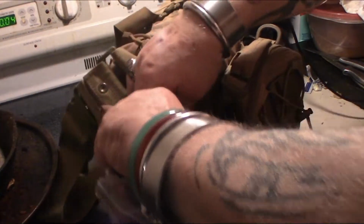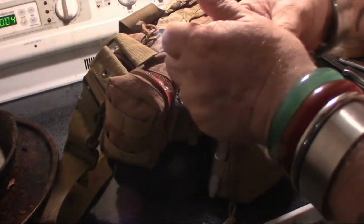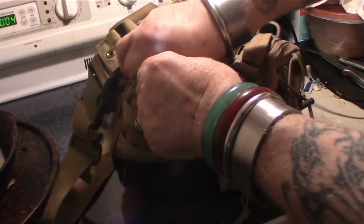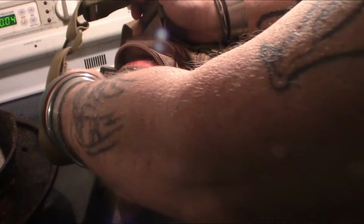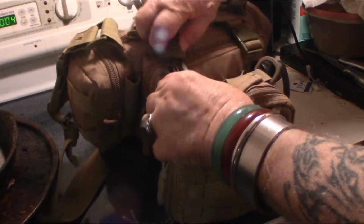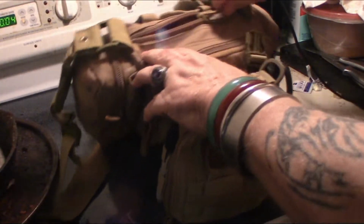Okay. And it's good to go through your kit every now and then to see what you got in here and where it's at. So if you do need it, you know, familiarize yourself. It's like self-training. So if you do need it, then, well, you're right there. Now here's the main compartment. Okay.